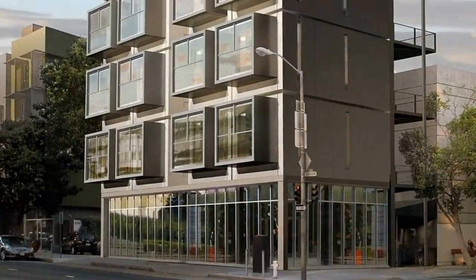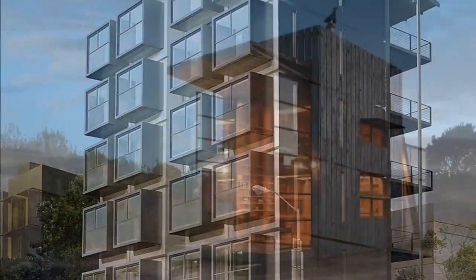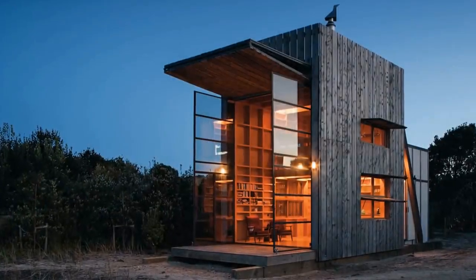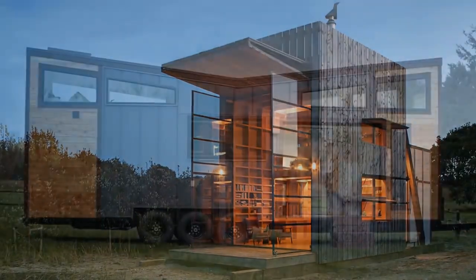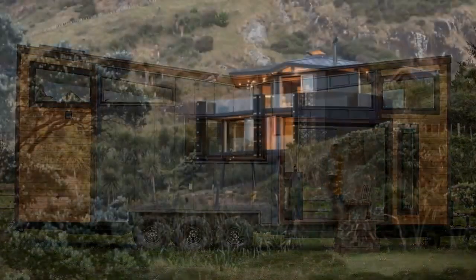That's it for today's look at tiny homes. And with advances in design coming every day, the list of available tiny homes is not tiny any longer. This small home movement is booming and likely to grow very big soon.